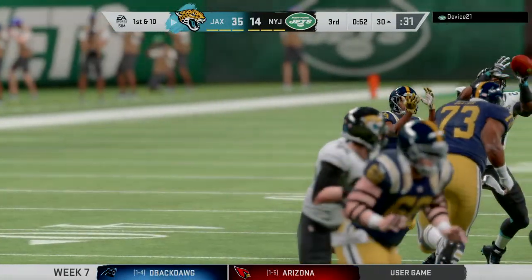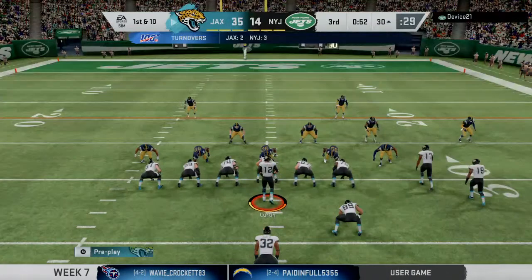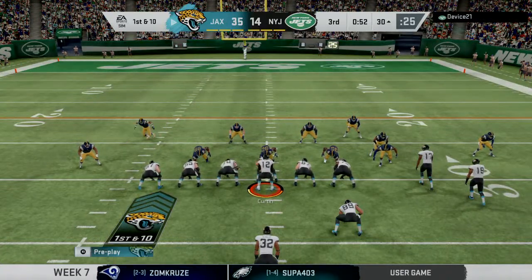So that's back-to-back drives where they've thrown an interception. Ordinarily, we look at the offense and say, what's going on with your scheme? Maybe we should look at the defense and just give them a whole lot of credit. They've got them frustrated right now. So 1st and 10 now from the 30.